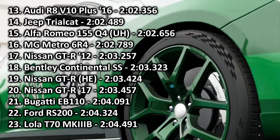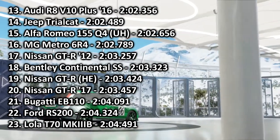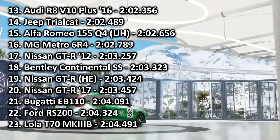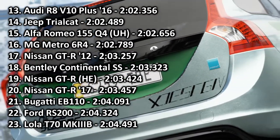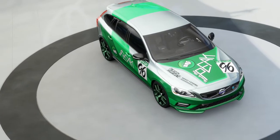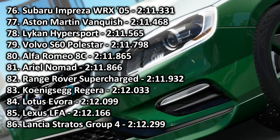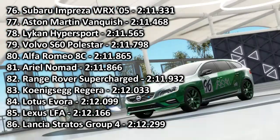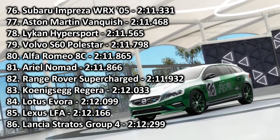In 18th place, the Bentley Continental SS with a 203.323, breaks up the GTR trifecta. A really good time, beats out an EB110, RS200, does lose out slightly to a 2012 GTR and a Metro, but a really solid time from Bentley as we expected. The next lot of cars are basically all in the same rough area. In 79th place, the Volvo S60 Polestar with a 211.798, which is a very good time from that car.